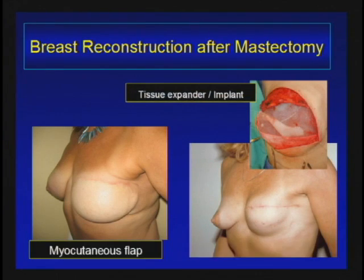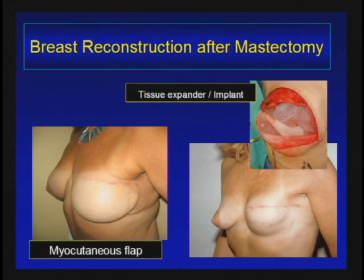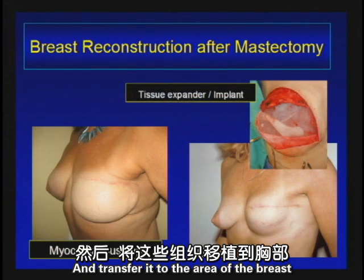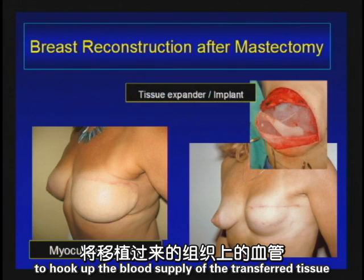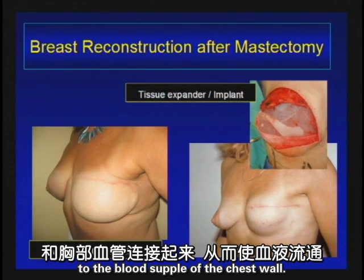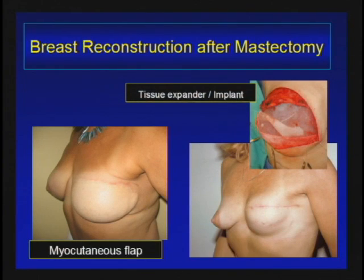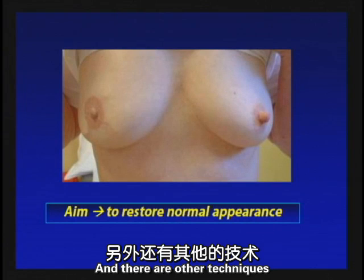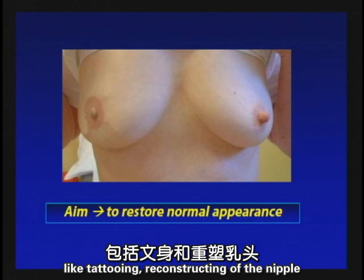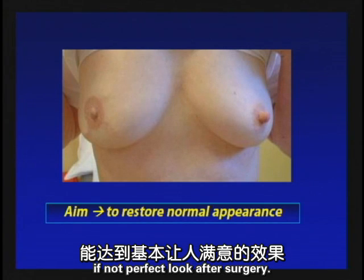Alternatively, one of the other things that plastic surgeons can offer is doing what we call myocutaneous tissue flaps, that is, taking tissue usually from the abdomen, but it can be from the back or sometimes even the thighs, and transferring it to the area of the breast, doing a microsurgery to hook up the blood supply of the transferred tissue to the blood supply of the chest wall, and we can recreate a satisfactory looking mound that mimics the volume of the breast that is missing. And then there are other techniques like tattooing or reconstructing a nipple that can give a rather satisfactory, if not perfect, look after surgery.